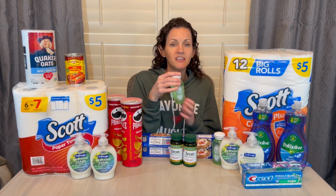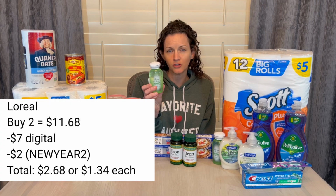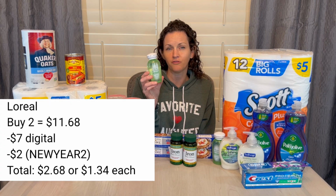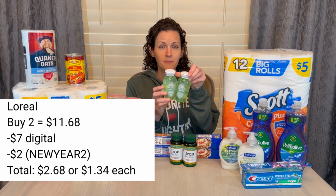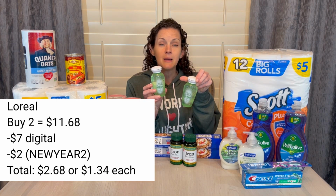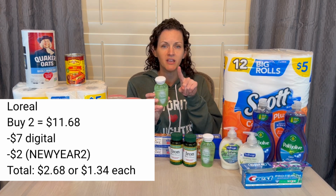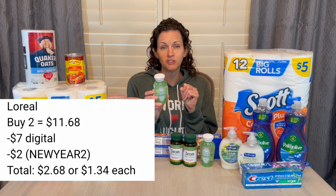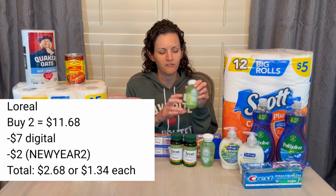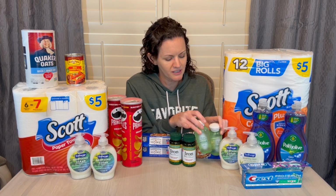The L'Oreal. So this one you would want to do curbside. Check your digital coupon. See if you have a $7 digital for the L'Oreal products. I picked up the eye makeup remover, two of them. It's buy one, get one 50% off. So two of them is going to total you $11.58 minus that $7 digital coupon. You can also use the code NEWYEAR2. It's going to take another $2 off, leaving your final cost to be $2.68 or just $1.34 for each of them. Not the best price I've ever paid, but still a good deal, and I actually really like this eye makeup remover.